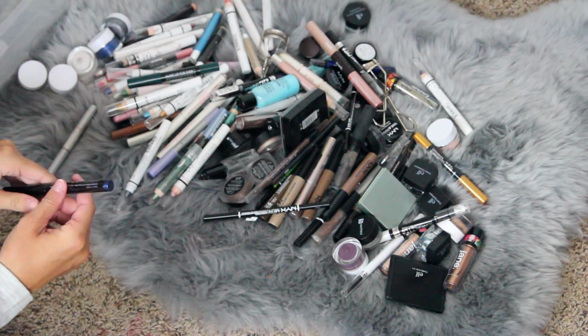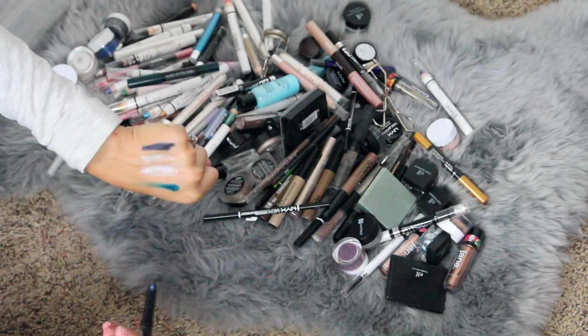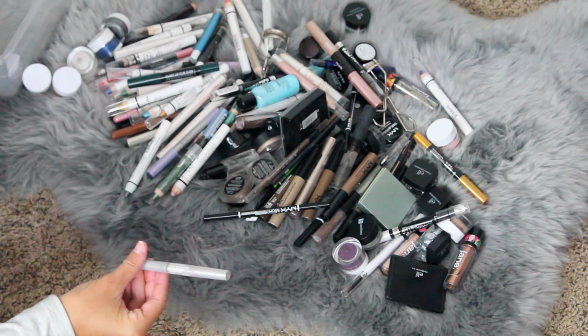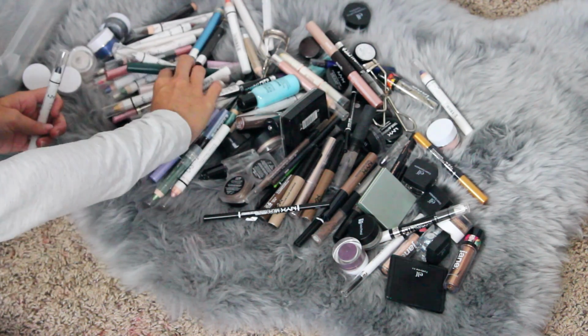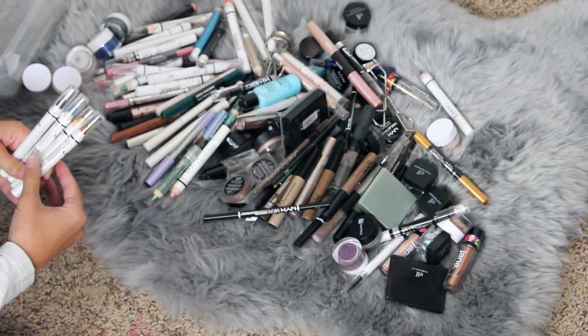The Laura Mercier Caviar Stick in Sapphire. You guys know how much I love these. I just talked about them in my rediscovered favorites, so I'm definitely going to keep that. I'm going to get rid of this Clinique High Impact Lift highlight because I have a couple different ones that I like better than that. And I am actually going to get rid of most of these NYX pencils. I'm going to pass them along and see if anybody could use them.